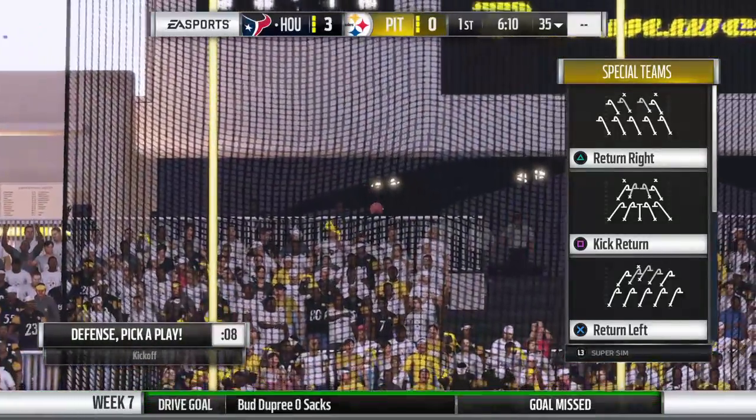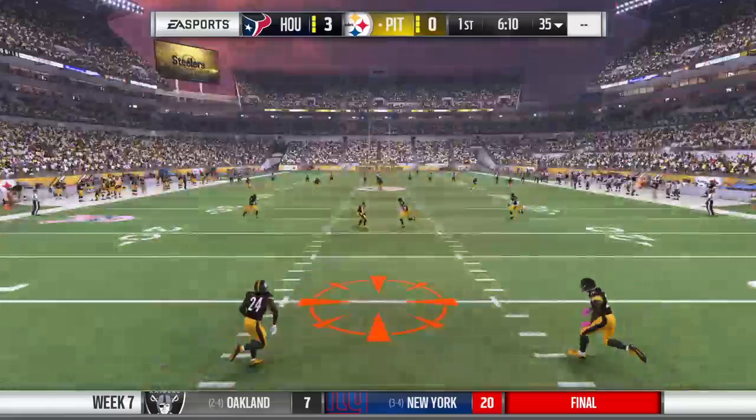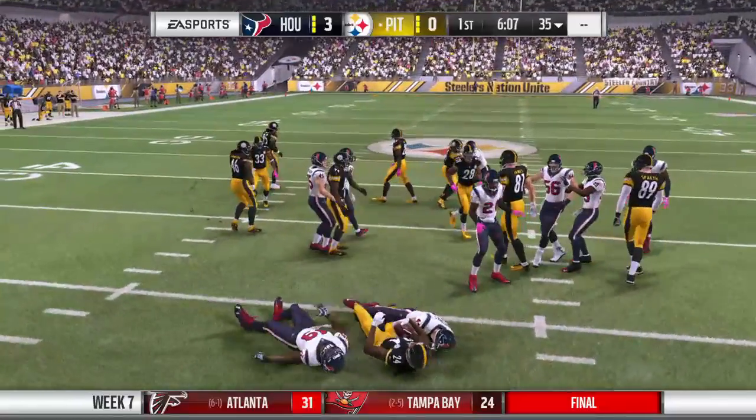Yeah, it's hard to say who actually won that opening drive. On the one hand, anytime you come in as a road team and get an early lead, you're going to be thrilled. But at the same time, to have the ball as deep in enemy territory as they did and come away with only 3, that's got to be a little bit of a disappointment.